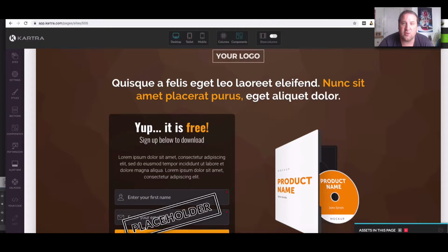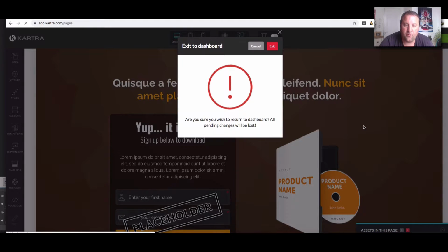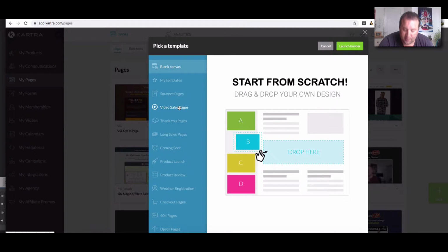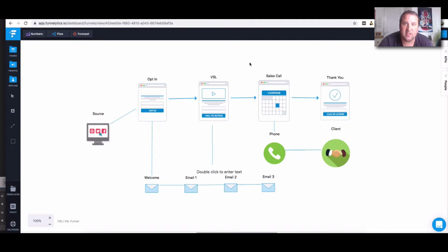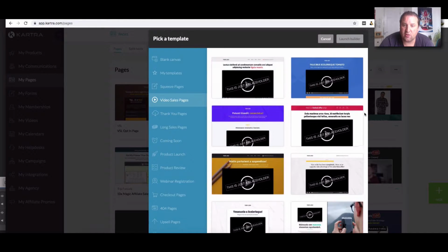Now, the next thing we want to do is create the rest of the pages. So we're going to go return to dashboard on here. Okay, and then we're going to go add page. And the next page we want in the sequence is the VSL page. So we want a video sales page. As you can actually see, they've got some really great ones here.